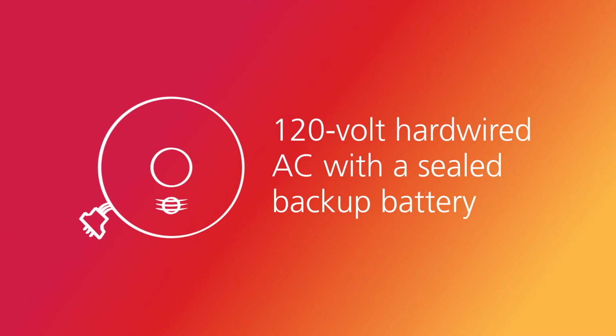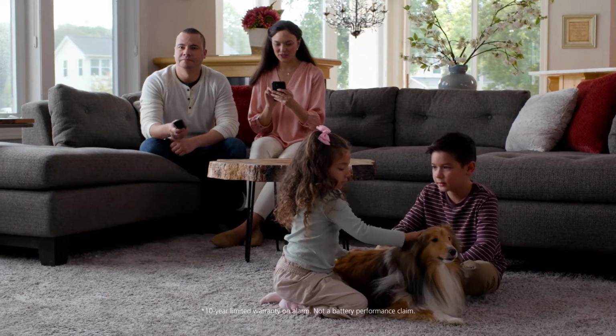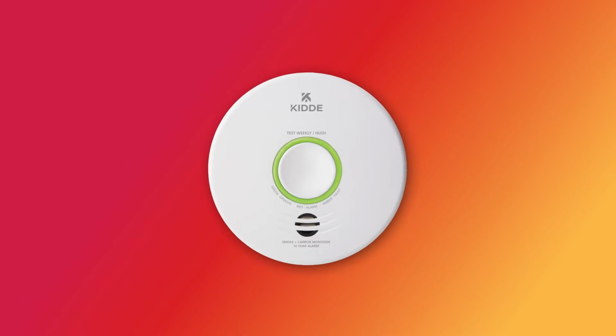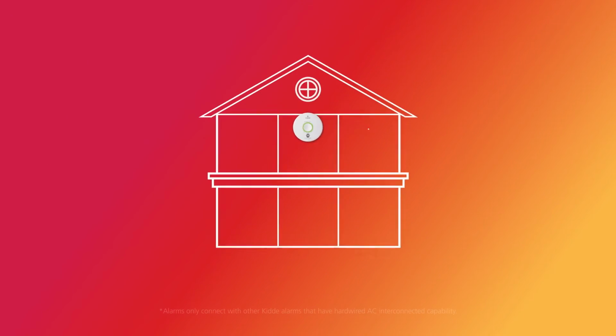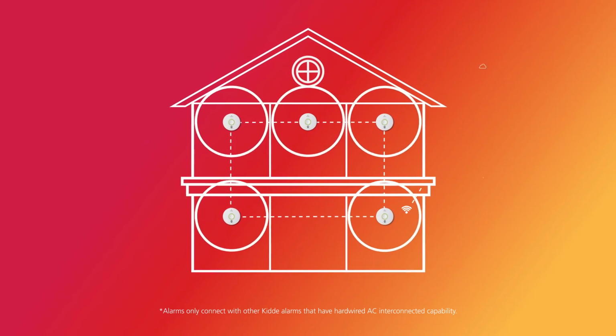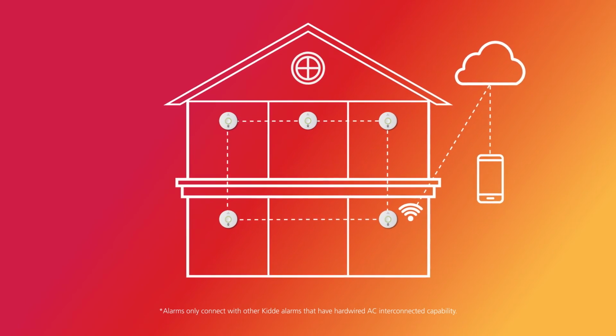The alarm is powered by 120-volt hardwired AC with a sealed backup battery that lasts for 10 years, so you don't have to worry about changing the battery for the entire life of the device. Plus, connection with other Kidde hardwired alarms means when an alarm in any room goes off, all alarms will sound and an alert will be sent to your smartphone.